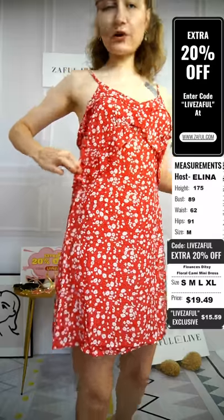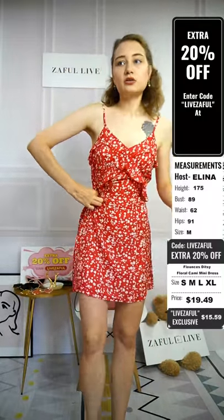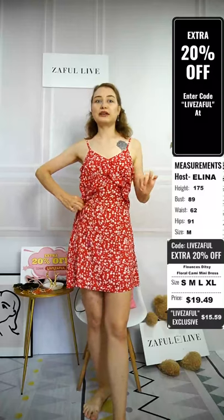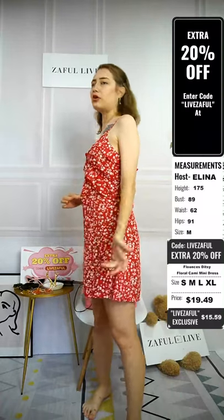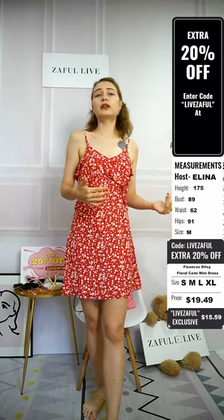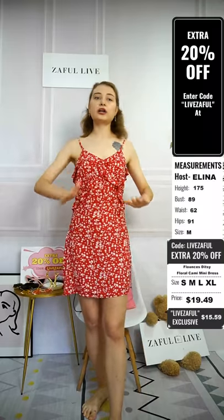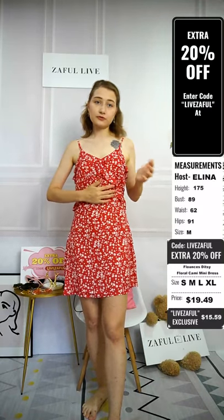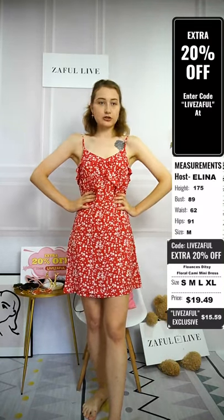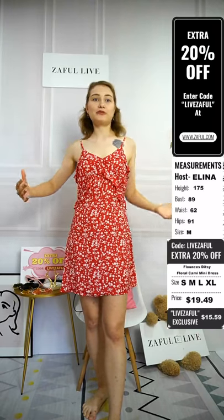As you can see, I'm wearing medium, but I still have some space here, so you should choose your size. But if you want to feel comfy, like I most of the time prefer to feel really comfy, sometimes this kind of dress is not so tight, so yeah, it looks good. It doesn't look like it's a little bit big for me.